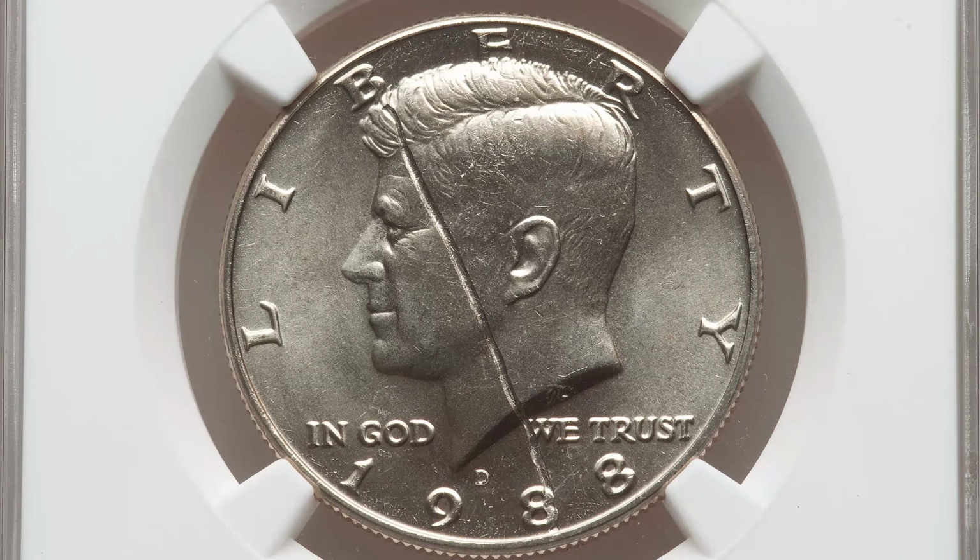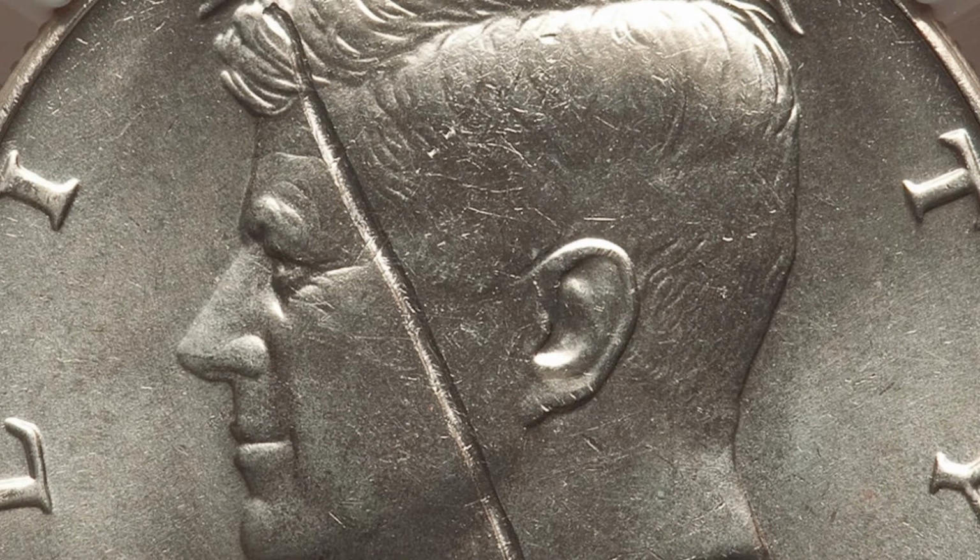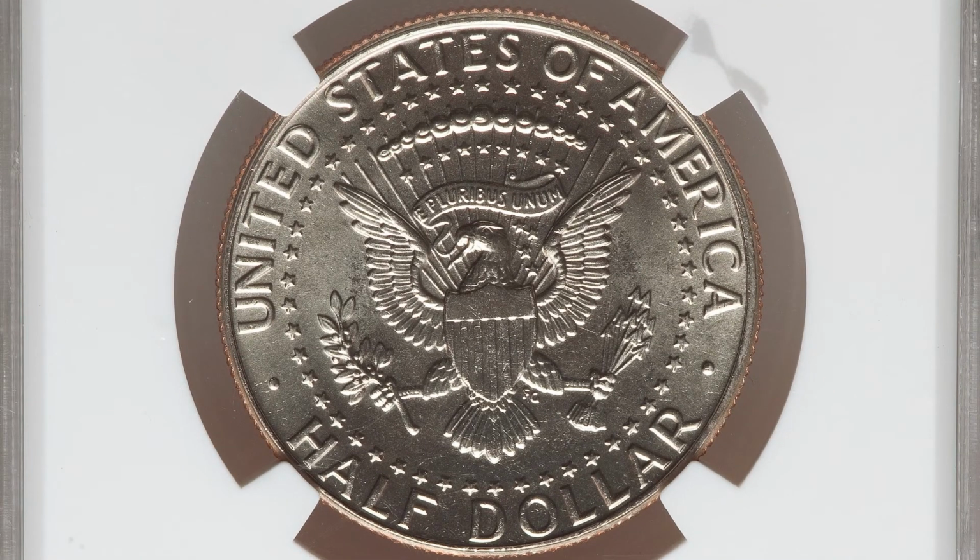And here is a 1988 Kennedy half dollar where the obverse of the coin has been struck through. So you'll see that line going through Kennedy's head and face and neck there. That is a strike through error taking place. And that's why this coin sold for around $60 at auction, graded at a mint state 67.